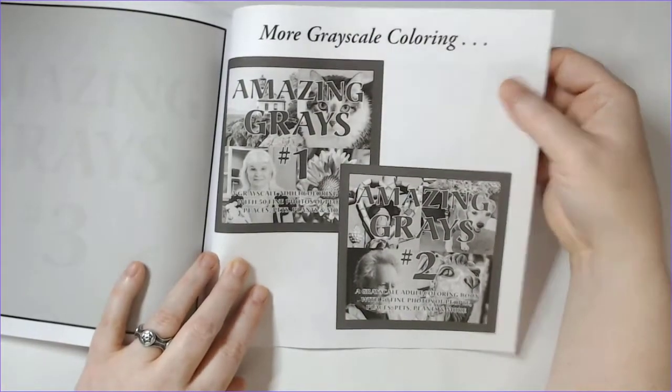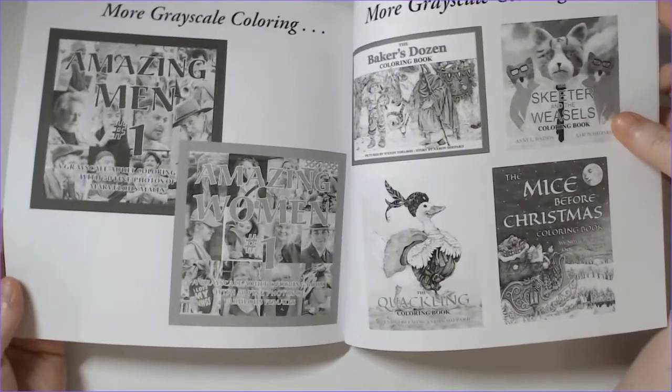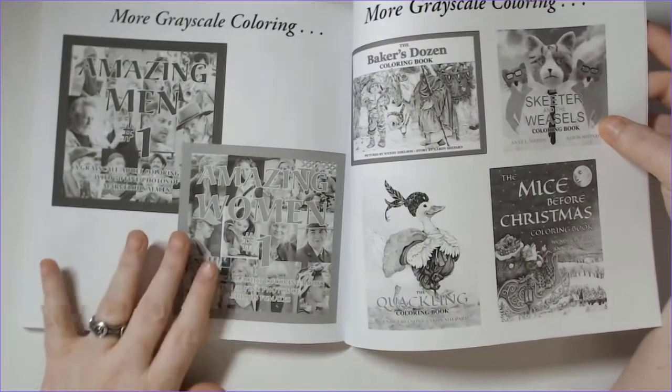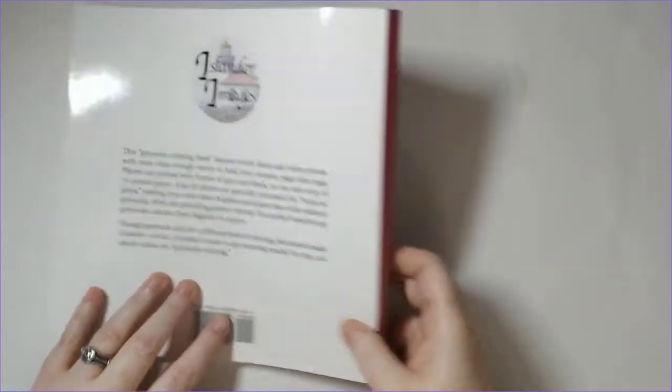So there are others in the series, looks like. We also have amazing women and amazing men, it looks like, in grayscale. Again, if you like doing photorealism with your coloring, I think these are great choices.